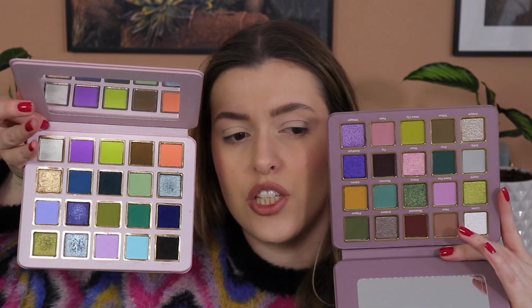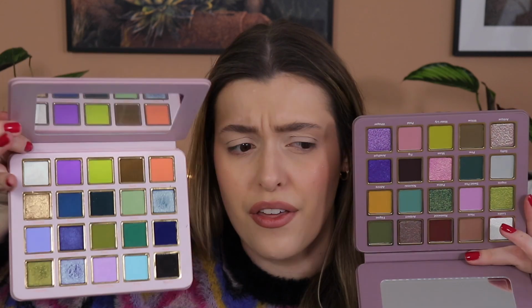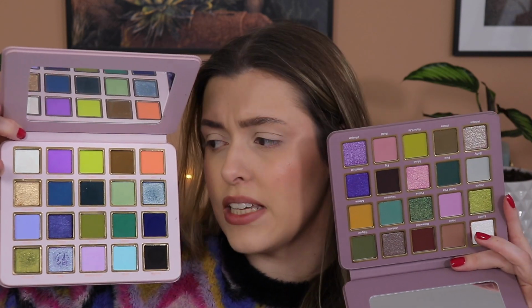I also kind of want to do a look, like a palette bingo almost, but only between two palettes, and do a look in combination of these two and just see how well they work together. I think they're definitely sisters and not twins, and I think they will work well together. And I do think you're getting a different palette if you've already got the Serenity palette. I don't think you're getting dupes or anything like that. You are getting a different colour story.